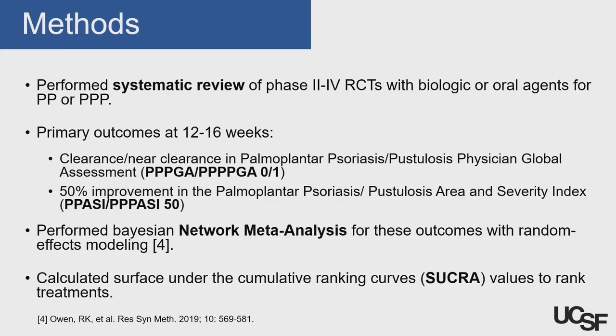In our approach, we first performed a systematic review of phase 2 through 4 clinical trials, looking at either biologics or oral agents for palmoplantar psoriasis or palmoplantar pustulosis. We focused on early outcomes, outcomes at weeks 12 to 16, and most of the trials reported outcomes in two different buckets. One was the assessment of clearance or near clearance by the PGA scale of 0 or 1. And the other group of outcomes was 50% improvement in the P-PASI or PP-PASI 50, which are the palmoplantar correlates of the PASI score.